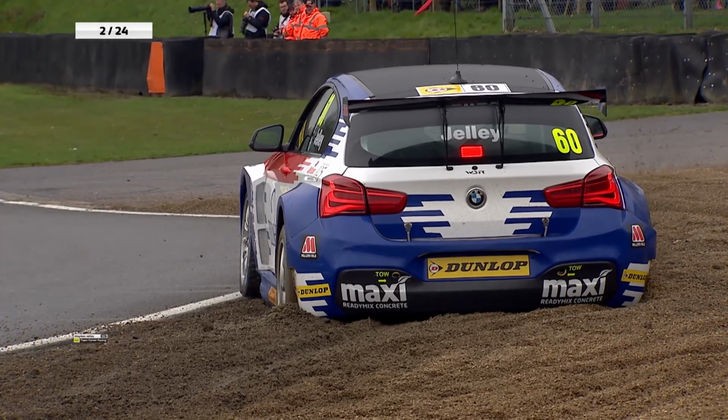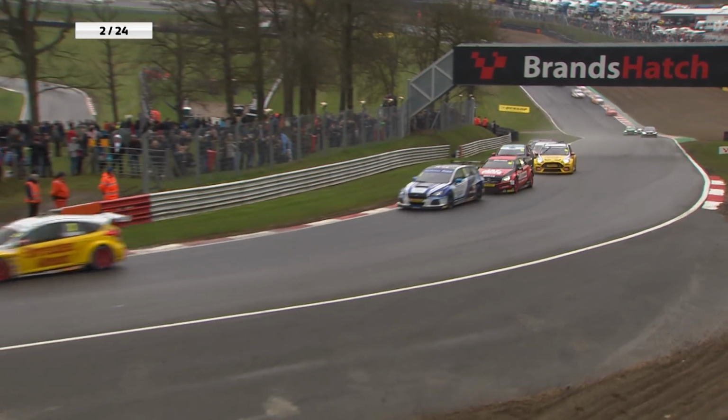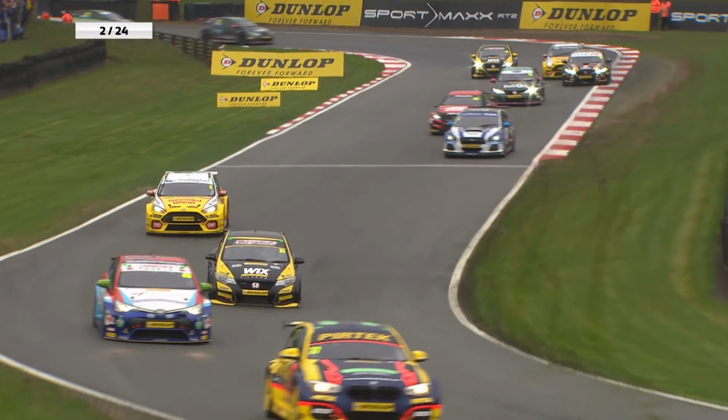And Jelly is in the gravel. And that is on the outside of Clearways. Marshals run to his aid. Are we going to see the race neutralised? Let us find out. As the safety car is deployed. The safety car has been deployed as Jordan leads the pack downhill.